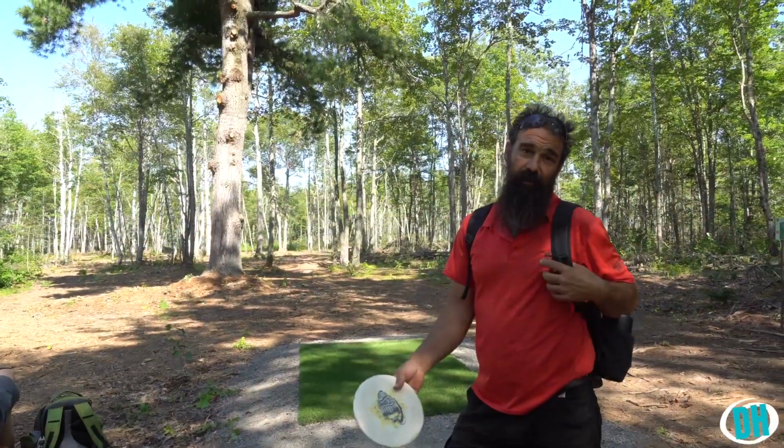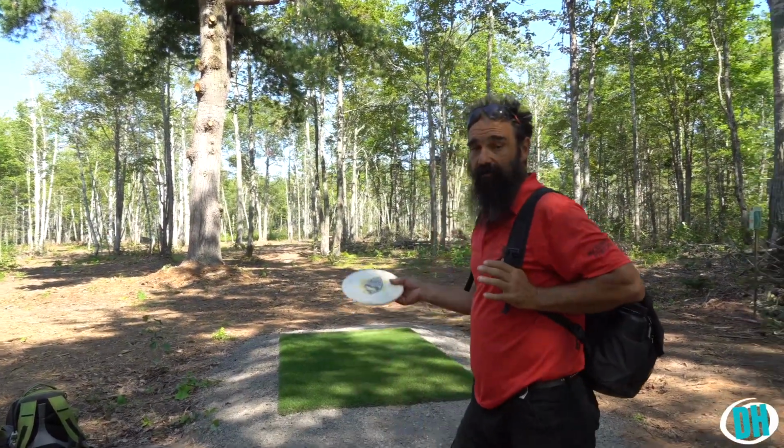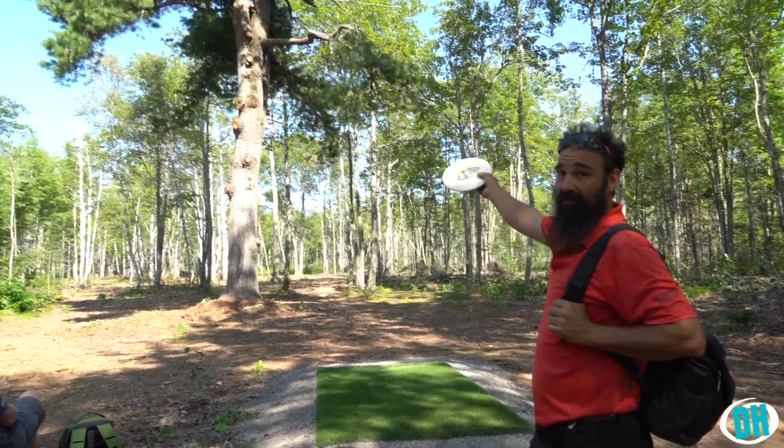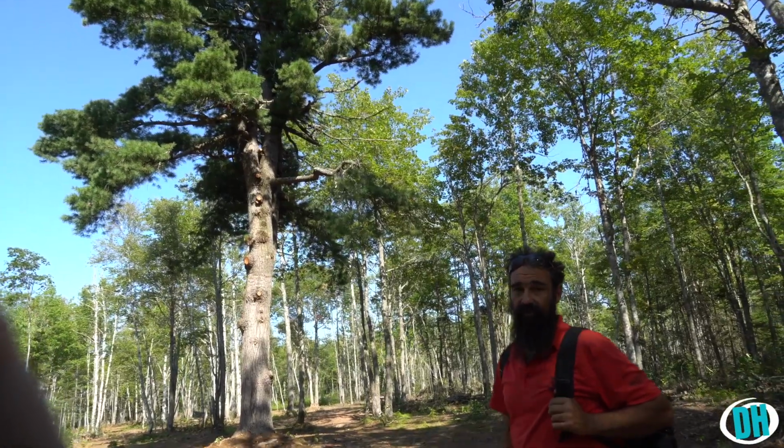So here we are. We're on one of the signature holes of the course. This is hole 8, and we're under the namesake of the course. This is the King's Pine. This pine tree is a white pine. It's over 200 years old.